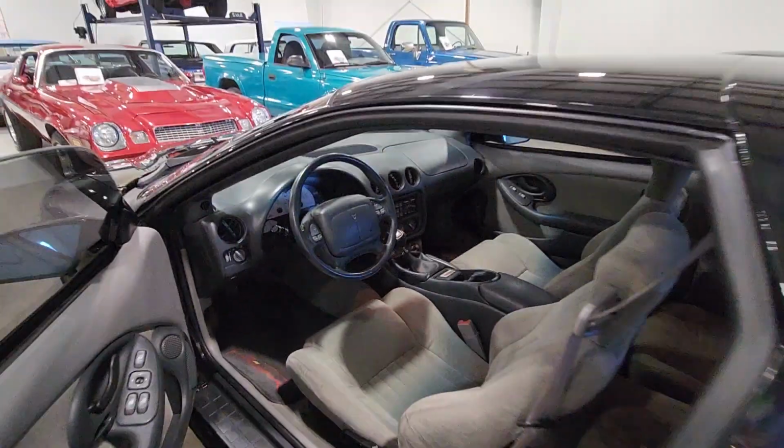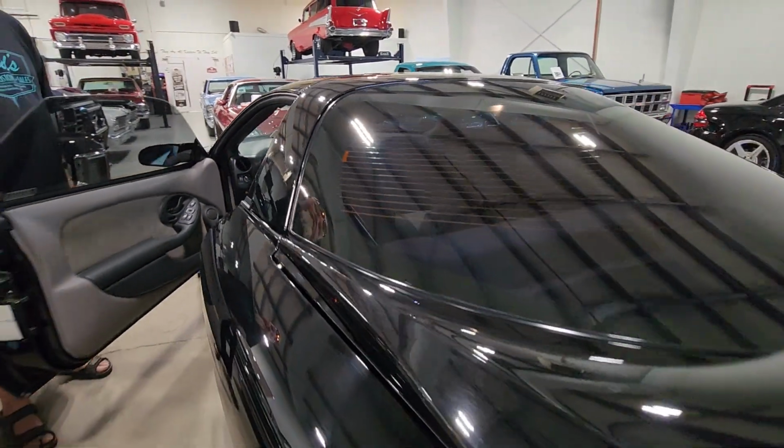It has 110,000 something like that. So that's cool. It's a numbered car. This one's sold. It's going to Alberta.